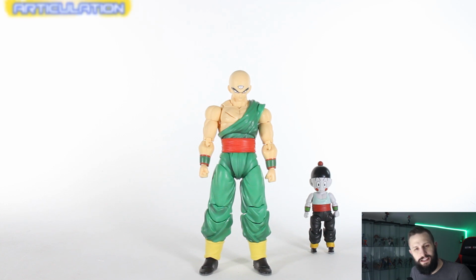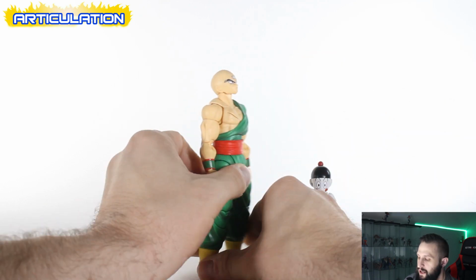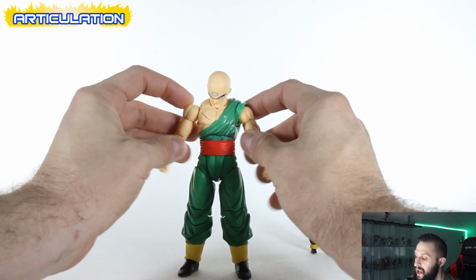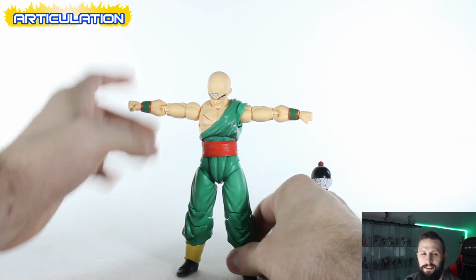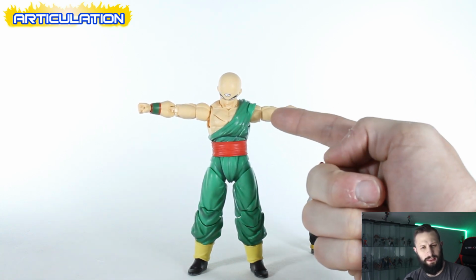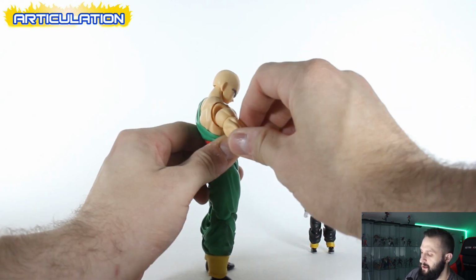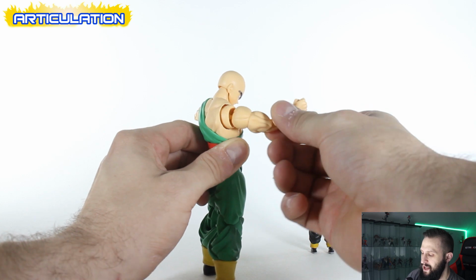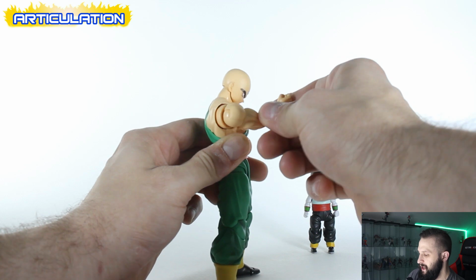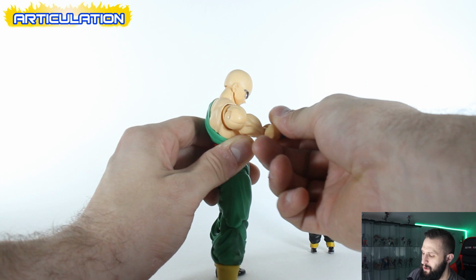As for articulation, for part one, Tien can look up about that much, not too bad with the neck joint. Look down like that, which is fantastic. Can do a T-pose wingspan about like that. Looking pretty good. This little sleeve over here is a little bit of a hindrance, but not too much. Oh, okay, that's a little nerve-wracking as far as the butterfly joint goes, but it's okay.